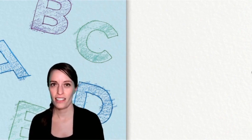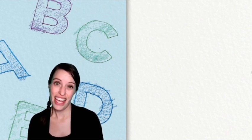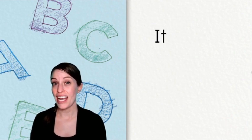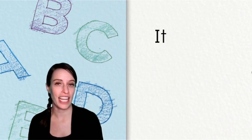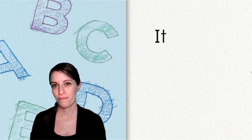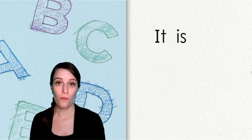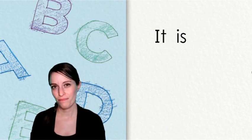Let's get started. Our first word is it. That's a high frequency word that plays fair. We will need an uppercase I because it is the first word in our sentence. Go ahead and add this word to start your sentence. It is. That's another word you know. You can add it to your sentence also.